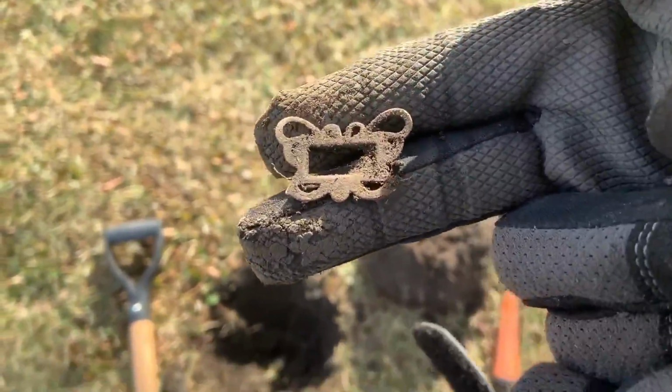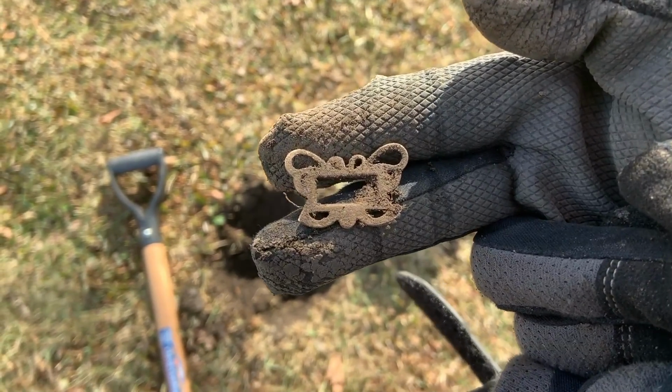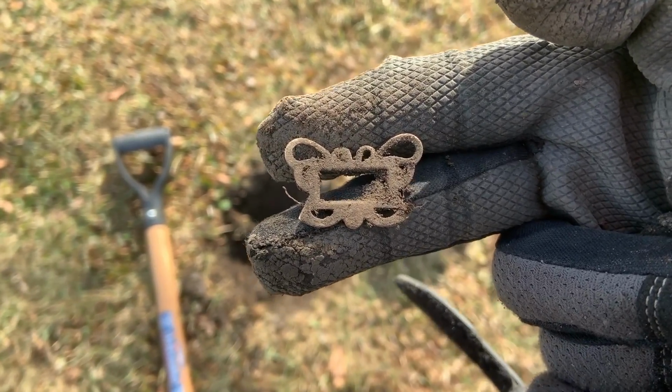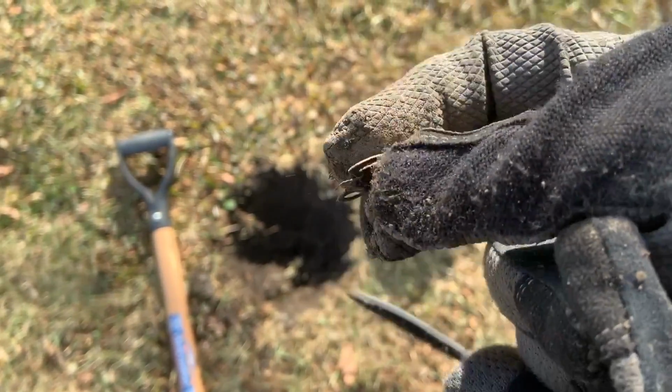I haven't had a good signal in a while, but I went back around the house and in the front yard and found this. It looks like maybe a butterfly hair clip or something. It's pretty cool.